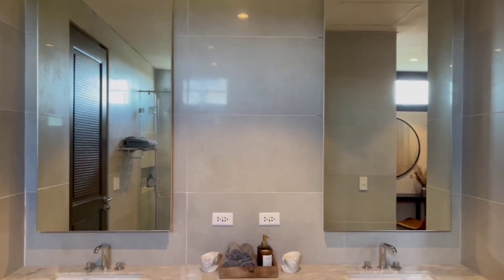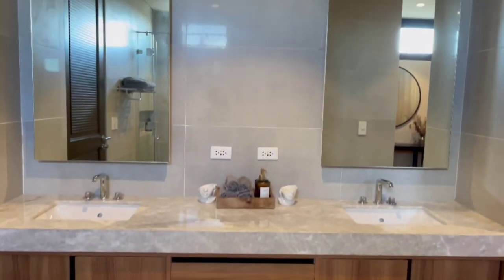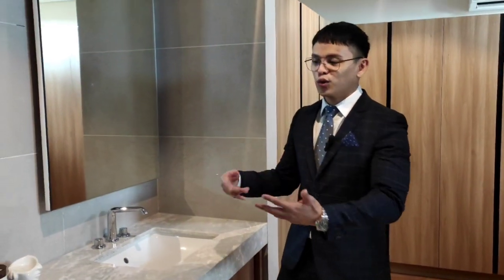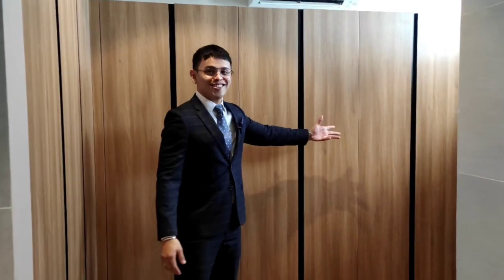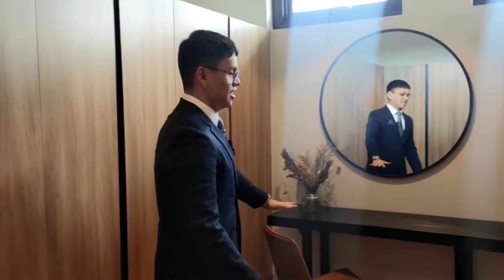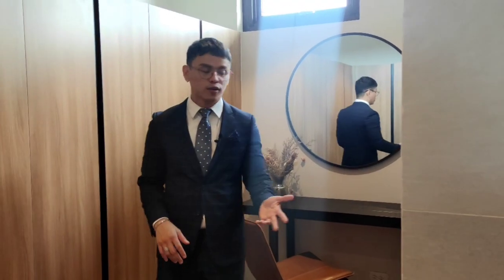And the beautiful part here, let me close that. You have a his and hers. Because usually, you know, couples don't want to share sinks because they have their own beauty products and stuff. And the best part is that the walk-in closet is super, super big. And of course, you have your vanity. Especially for the girls who love makeup. Guys, you know, they do their own makeup. So the vanity area for this area.